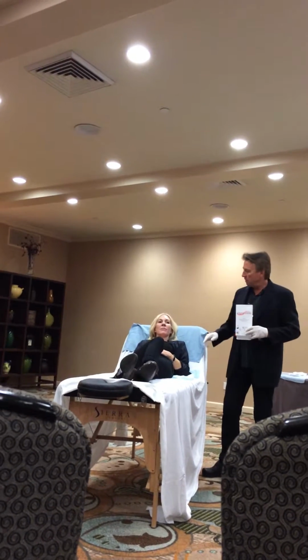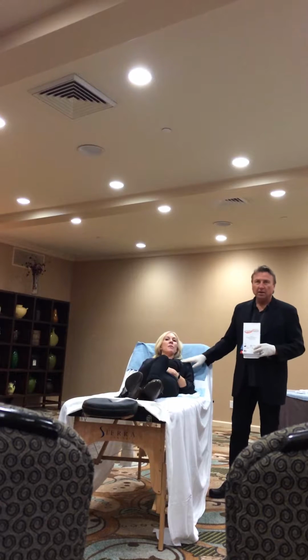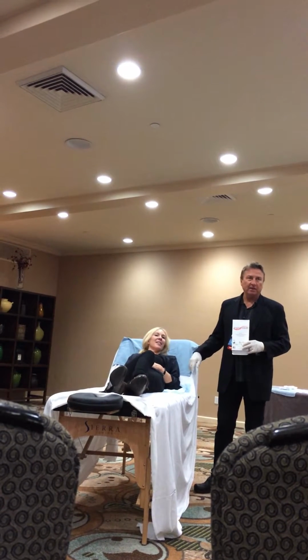Mini lift on her about what, 8 months ago? I think January, beginning of January. January, she looks real good. What is she, about 38, 39 years old, something like that?